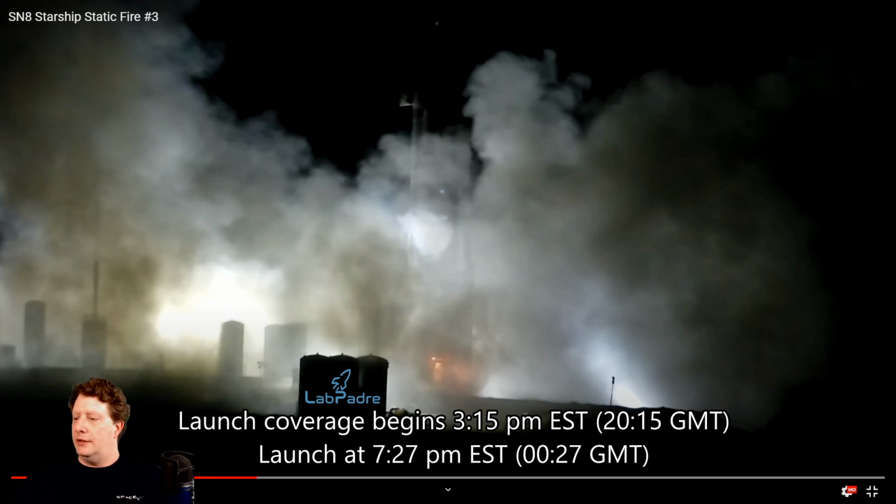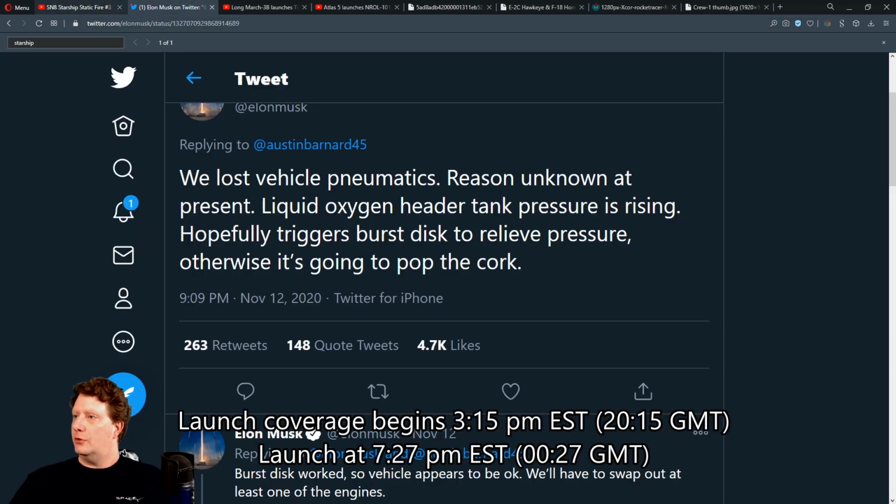I'm not sure what it actually was, because we've got liquid oxygen, we've got liquid methane, and I'm not sure what other liquids they might have in there. It certainly wasn't liquefied stainless steel; the temperatures involved in rapidly melting steel are not nearly what we're looking at here. Maybe it was some sort of hydraulic fluid, except it wasn't hydraulics that they lost, it was pneumatics. Elon Musk tweeted: we lost vehicle pneumatics, reason unknown at the present, liquid oxygen header tank pressure is rising.